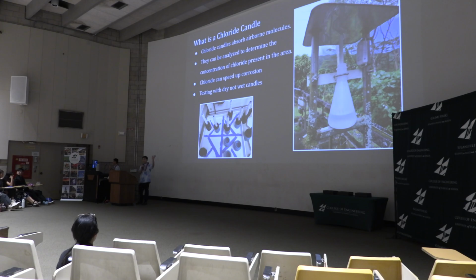So the picture on the right is an example of a wet chloride candle, which we typically place out, and the picture on the left is a dry chloride candle. Despite being called a candle, it doesn't actually burn. The way it works is it absorbs airborne molecules, a lot of times chloride, which lets us figure out how much chloride is in a specific area.